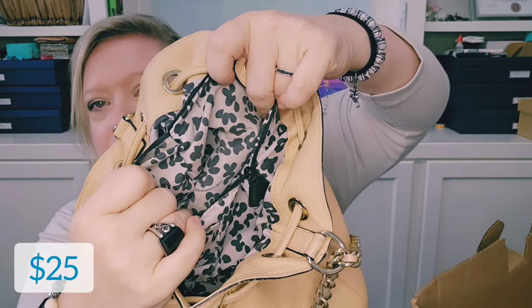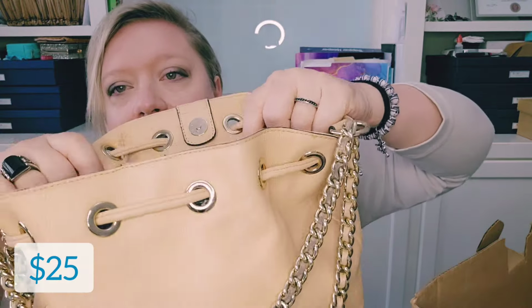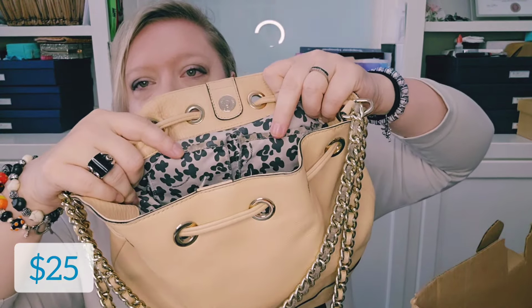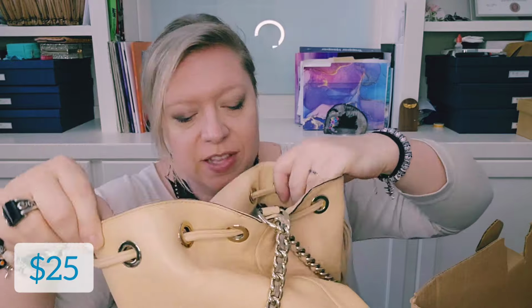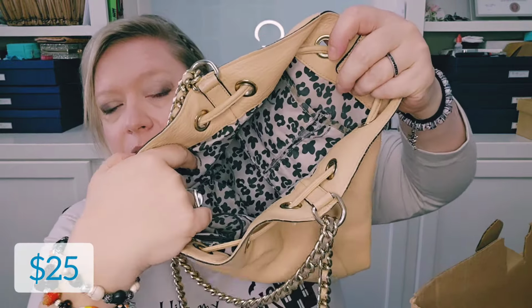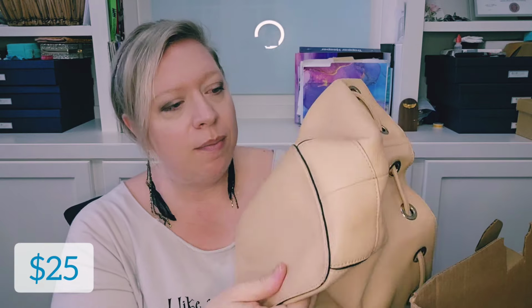Okay, interior zipper pocket. Then on the other side, you have two slip pockets here. You know, they're a little bit smaller, like maybe for an older type of cell phone. But overall, the interior of this bag also looks super clean. And aside from this little scuffing here on the bottom, this bag overall looks like it's in really good condition.